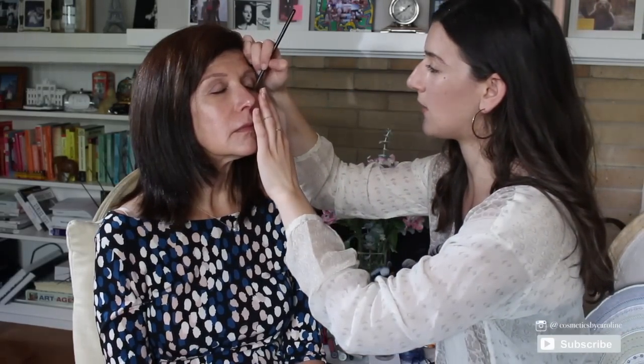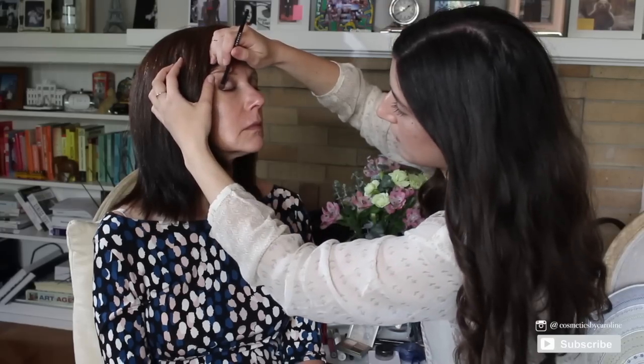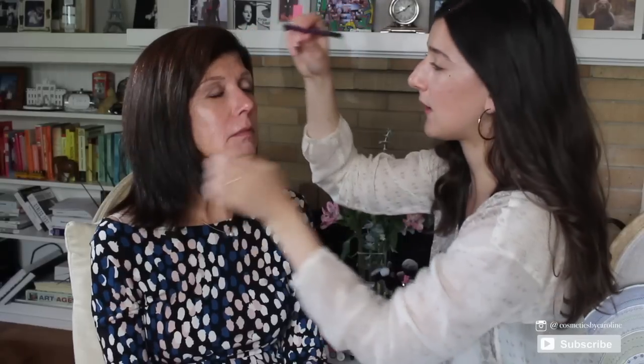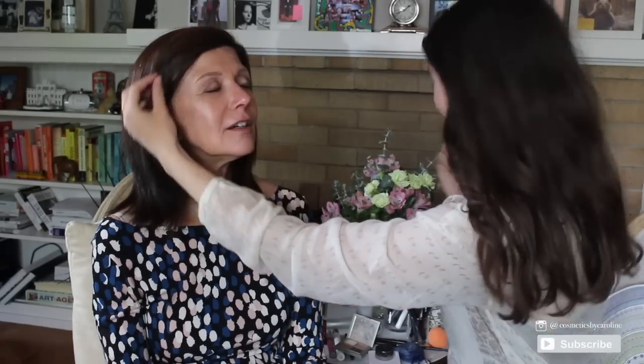And then I'm going to take the deepest color of the palette on the same brush, and I'm going to go just on the lash line. And we're keeping this area right here relatively light, and that'll keep your eyes from looking too dark. The darker you get, the heavier your eyes look. Go back into that white color, and we're just really going to pop the inner corner area. So I'm just really delicately tapping it on. Total butterfly strokes here. Yeah.